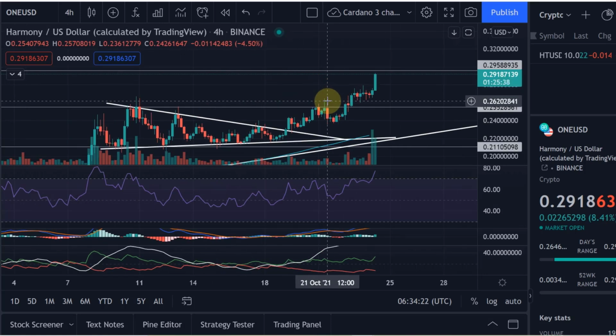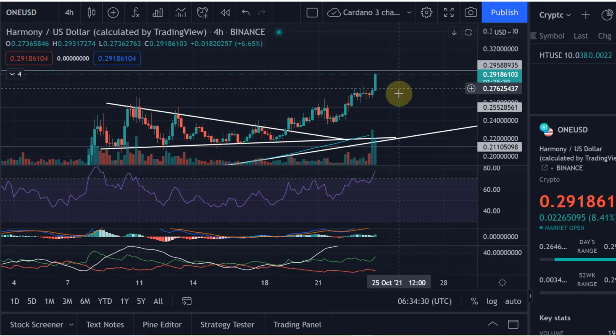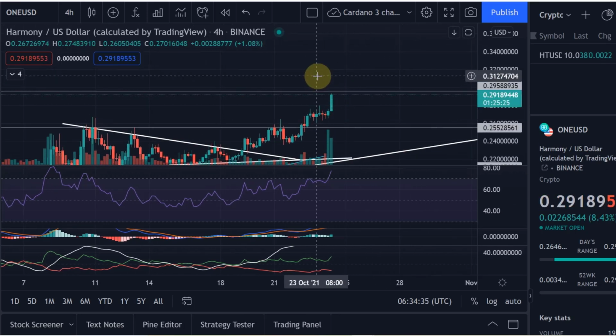All right, so just a quick update now here on Harmony One. I think we are set now for a quick retracement after that impressive pump to the upside. I mean, again, 8.5%. As you can see, we're coming down with the price briefly now, but that's only because we are facing some resistance there now.